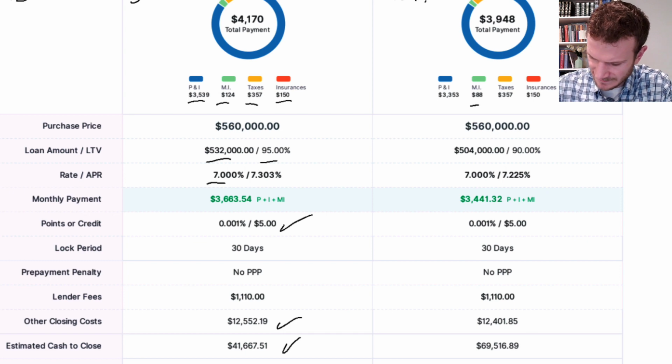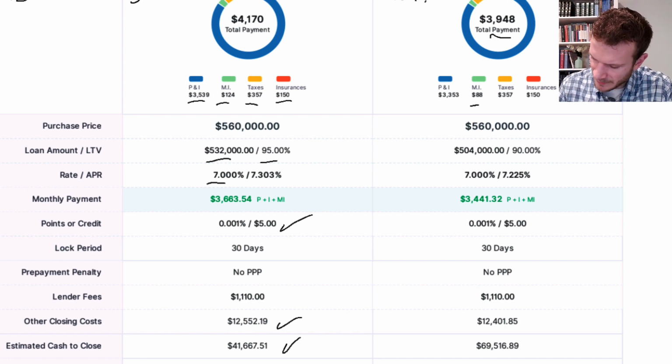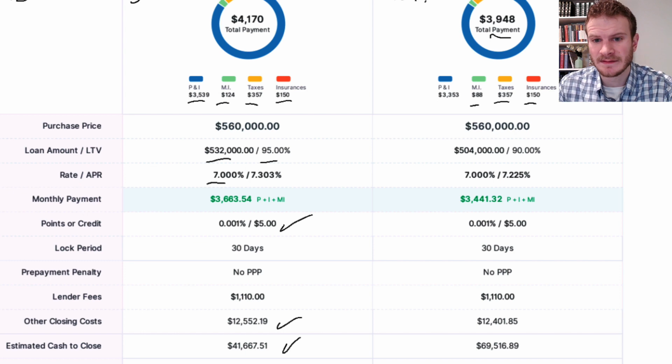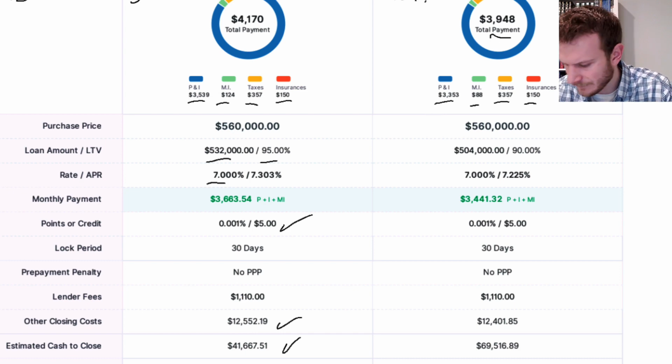So let's look over at the 10% down scenario and see how it's different. Now again, you look at the total monthly payment and it's $3,948. That's really close to the 5% down scenario. So we'll see why that is, and we'll look at what to think through there. But again, you are looking at insurance of $150 a month, taxes of $357 a month, and that is because those are dependent on the house, not the loan type, so those are not different from the 5% down scenario. Mortgage insurance of only $88 a month. And then you look at principal and interest, that's your last component, of $33.53.